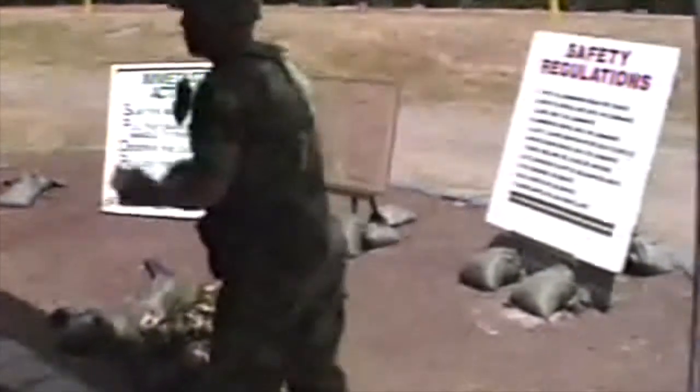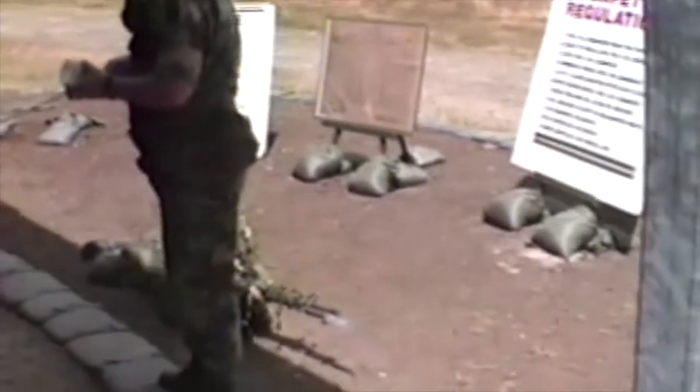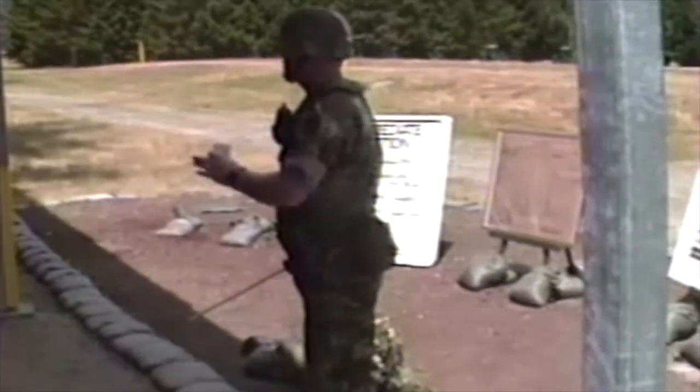Of course, you look down and you see the person firing has got an exaggerated point of aim. They're firing down the next lane. You stop them. You guide them to where they are firing down their lane. This becomes critical for those of you wearing glasses.